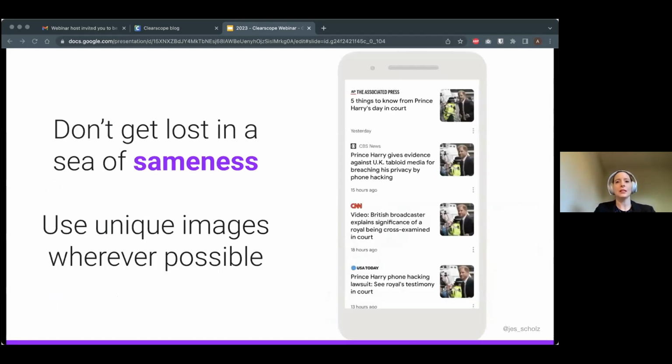Don't allow your article to get lost in a sea of sameness. To the Associated Press, CBS, CNN, and USA Today, I say, there must be more than one photo of Prince Harry out there. Remember, a standout image can compel a reader to click on your story over a competitor's, resulting in Google News algorithms driving higher readership, not only to that article, but also future content in that topical area. So train your editorial teams on the why behind image requirements, especially as this not only impacts visibility in Google News, but beyond to Discover, Universal Search, and many other niche Google services.